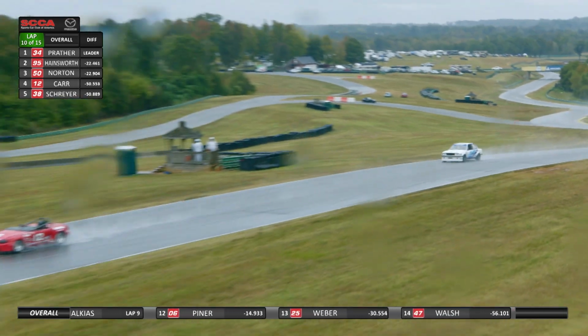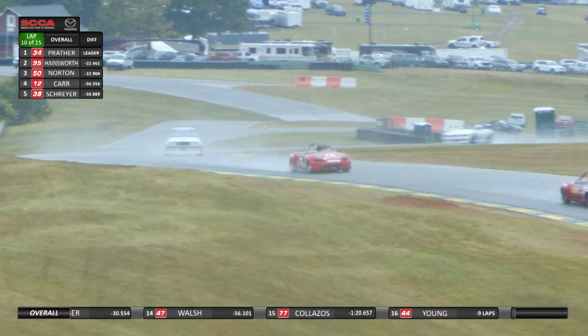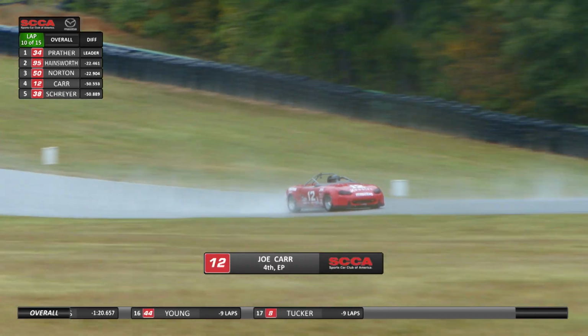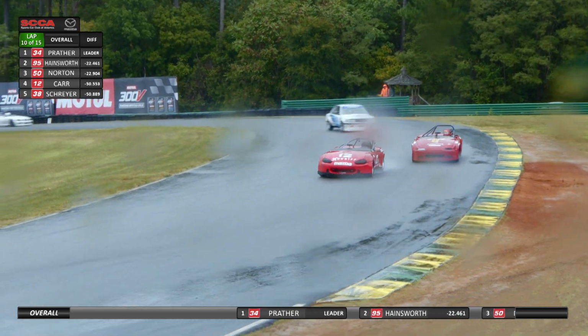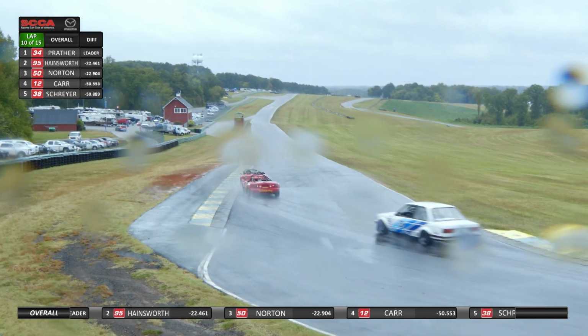He has basically vowed that he wants to make his 70th runoff start on his 70th birthday in a couple years' time. So Mark Webber, a longtime SCCA photographer, but now a private citizen, and being a good gentleman, letting these drivers come through. As the 12 of Joe Carr in fourth spot.